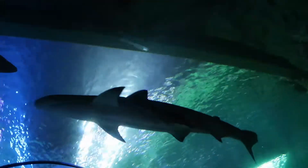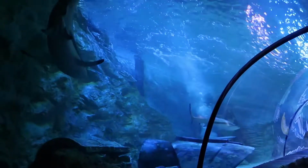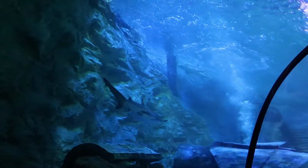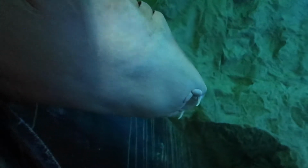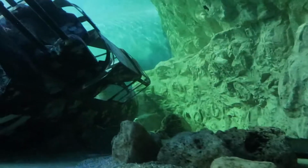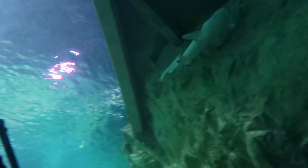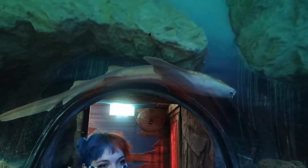There's a big guy just lying up there. He's huge, isn't he, man? They're cracking. We are just chilling. What, that looks dead, that one? He's cool, man. The sharks in this tank are much bigger than they look. These sharks are brilliant, man. Oh, they're just swimming about. Look at that big bad boy. I think he's a nurse shark.